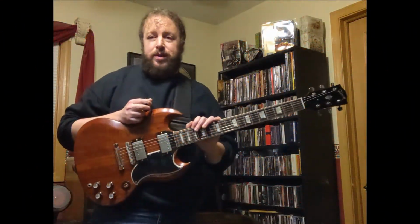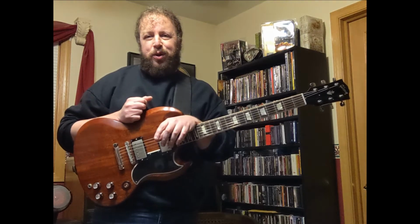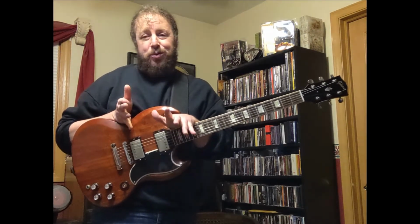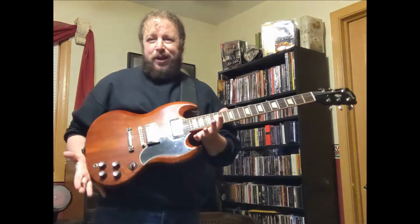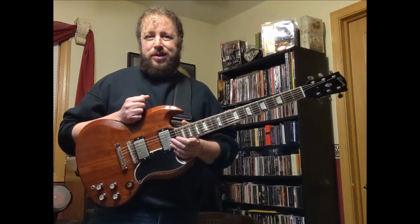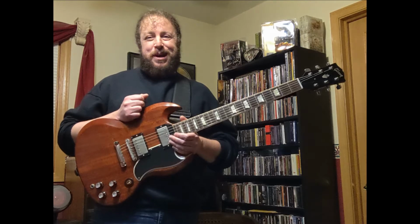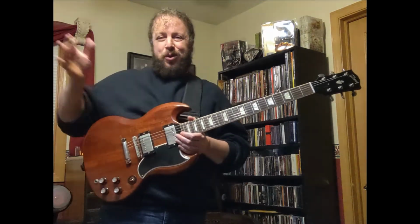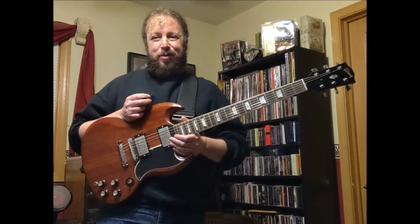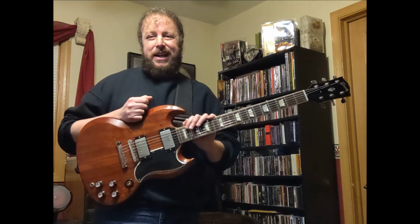All right, so that's what she looks like in the case. Let's give her a spin here and take her for a test drive. I'm going to do like I usually do, some clean stuff and slide, which of course on a replica of a guitar Duane Allman played, it almost seems sacrilegious to not do it. I kind of have to do it to pay tribute to Duane, but forgive me, Duane. I will always be a student of yours, and I will never be anywhere in the league that you are, but I'm going to pay tribute to you the best I can, that's for sure.